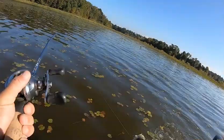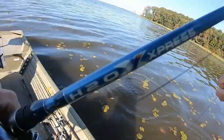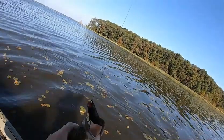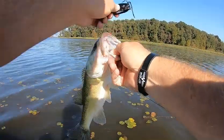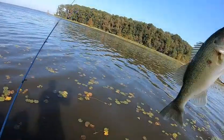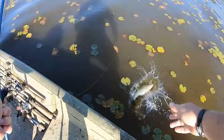Oh, right at the boat. There we go. He choked that frog. Couple pounds. That's a 2 1/4. Right at the boat. Uh-oh, they're blowing up in here, man. I gotta get back in the water. Let's see what.